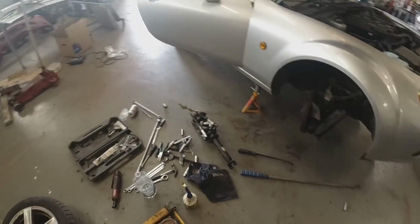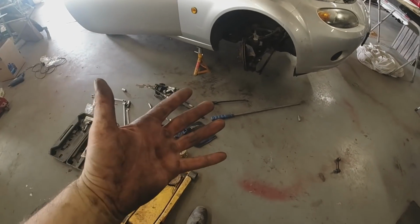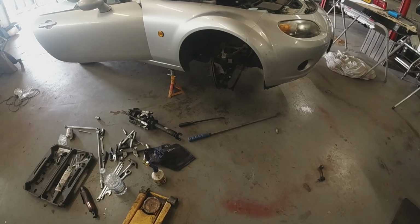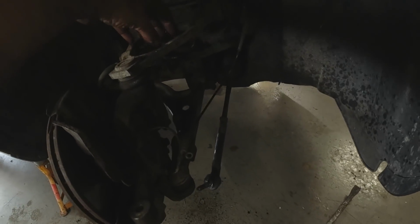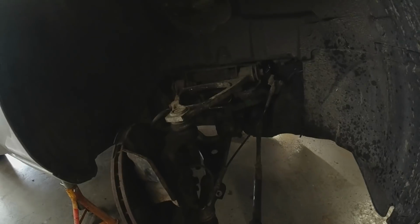Well guys, this is one of those jobs I should have left to the professionals. You can't see me now, but I'm absolutely covered. Sweating badly. Haven't done a coilover suspension setup like this. It took me ages to work out how to get it out through this gap here because it goes down through. I've probably disconnected more than I need to disconnect.